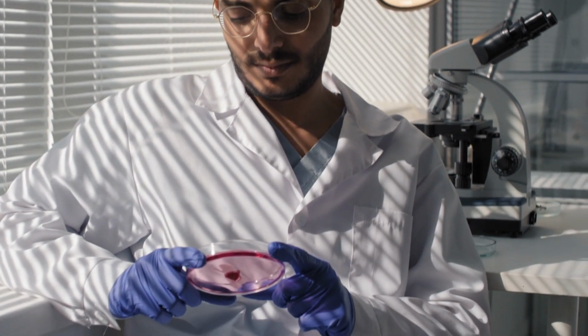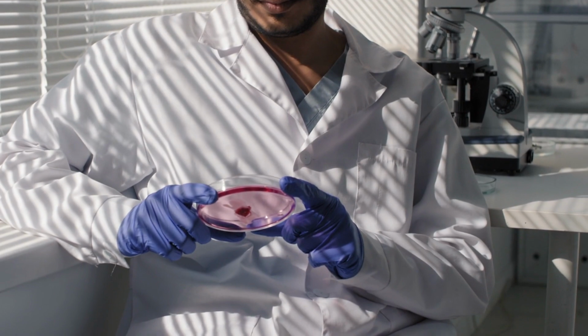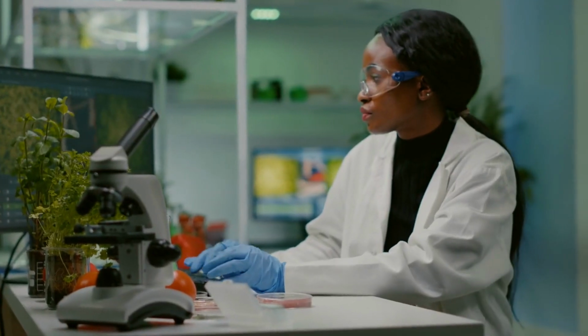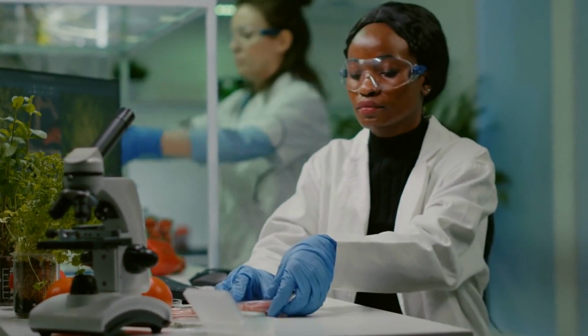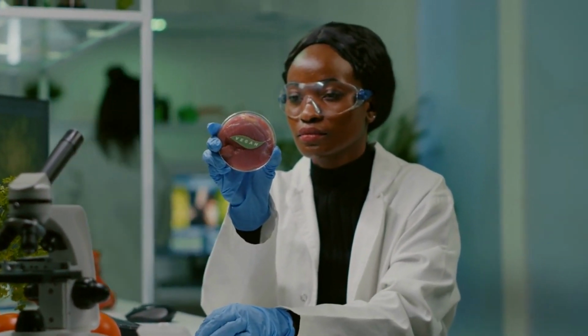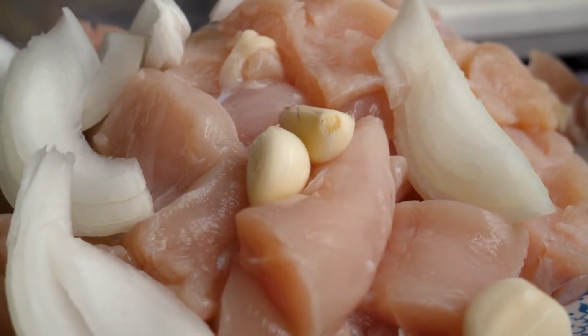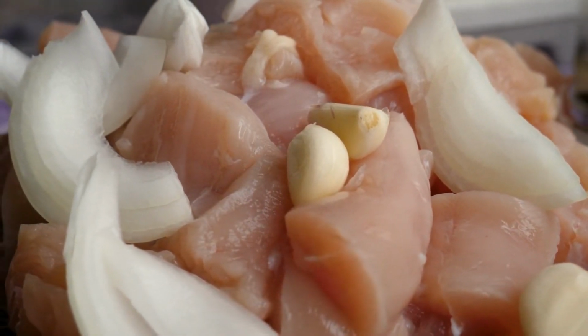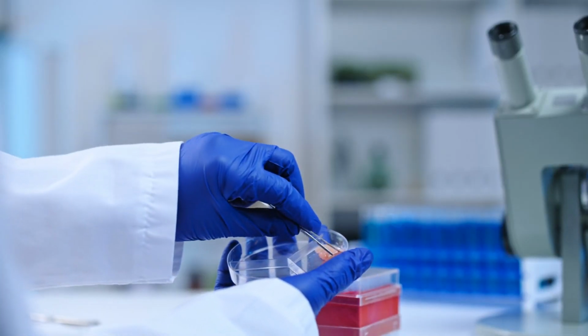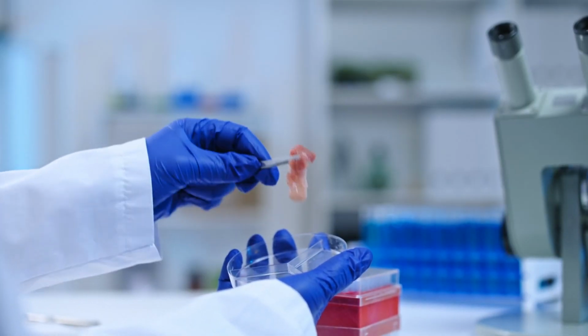As of now, artificial meat is still in the early stages of development and has not been approved for commercial sale in most countries. Some companies, such as Memphis Meats and Just in the U.S., are working to gain approval from the Food and Drug Administration, FDA. Singapore became the first country to approve lab-grown chicken meat in 2020. The European Union also expects to approve artificial meat in the coming years.